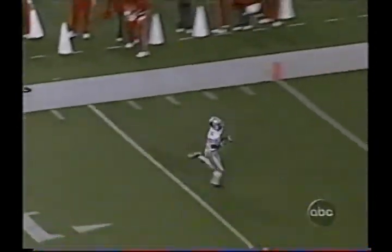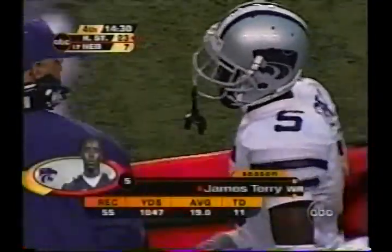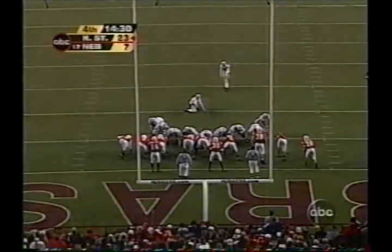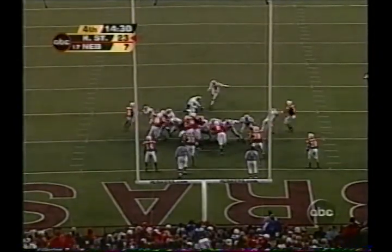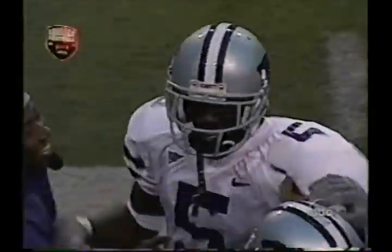Doesn't overthrow him, catches the ball. I thought Bullocks had a shot at him, but he pulled up on the play. And all of a sudden, two plays, a reverse and a hitch and go for a touchdown. So James Terry up over 1,000 yards. Ream tacks on the extra point, and it's 24-7.